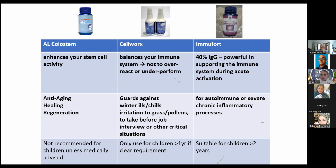But Dr. Ants, I'd like to thank you once again. We've done lots of miles together over the years, traveling, telling the story of colostrum, and we've got lots more work to do yet around the world, not only here in Africa, but all around the world.